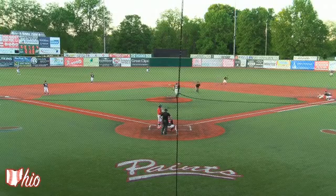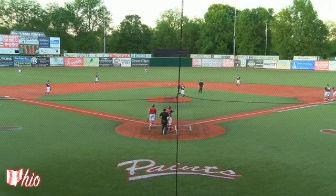Connor looks over at first, throws over to first. He's back safe.